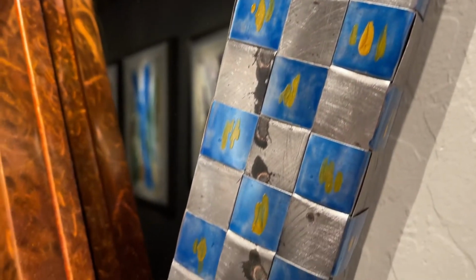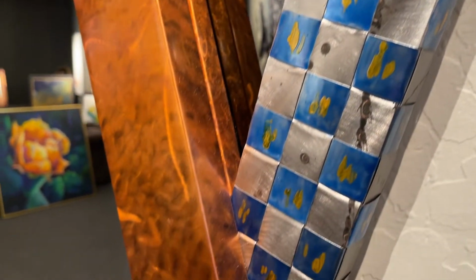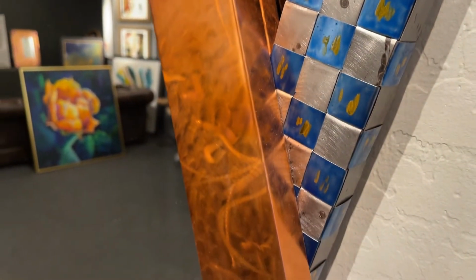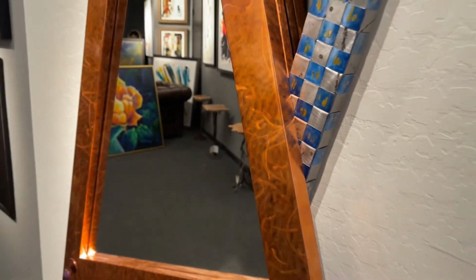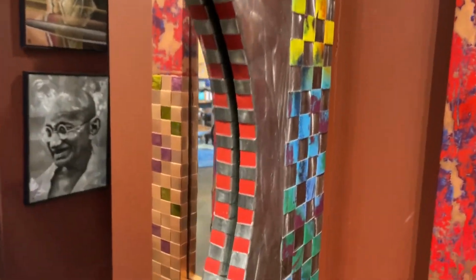If you're looking in the mirror, you see things back there that you don't normally see, or in a different way. These mirrors are not just a mirror that you would buy at Bed and Bath. You know, there's a multitude of things going on. So I'm looking in the mirror, but I'm also seeing all of the other colors that are surrounding me, and I'm framed literally by those colors.